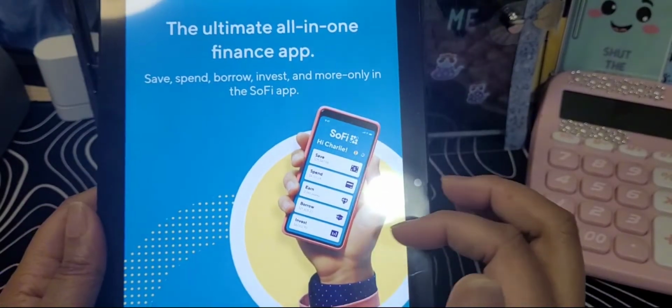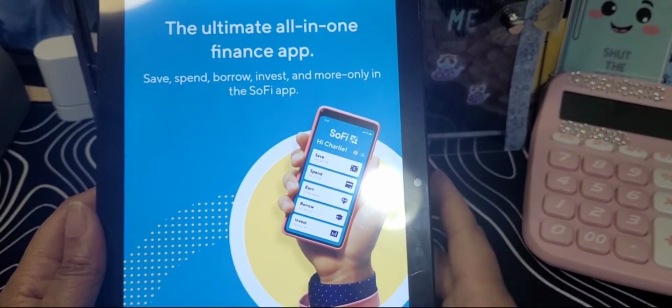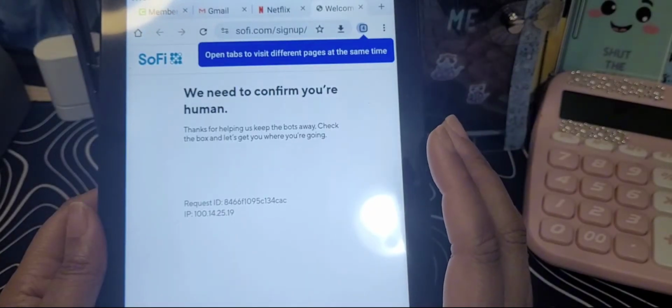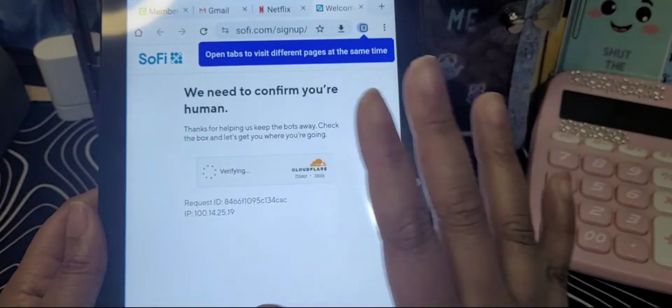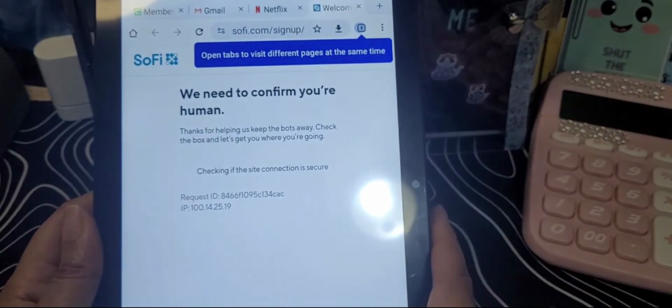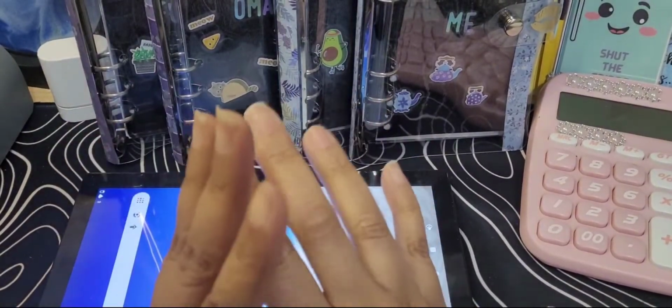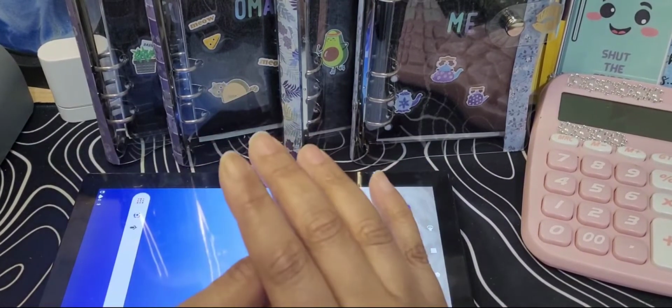So here's the SoFi, and it's a very good high yield savings account, and I don't think you need any money to start. You can open this account and just start, I think, from day one. You do get card access to this account. They give out cards, a checking and a savings card from SoFi, and I have a checking and a savings card from Chime as well.